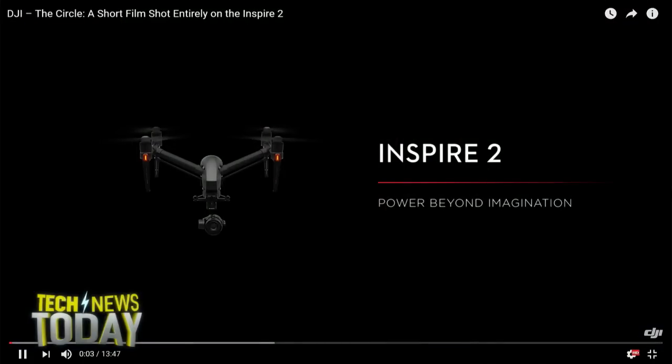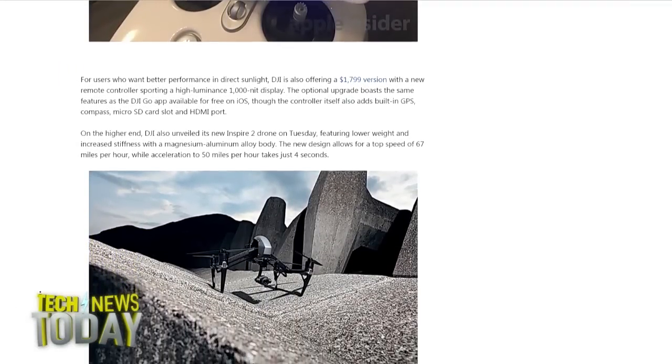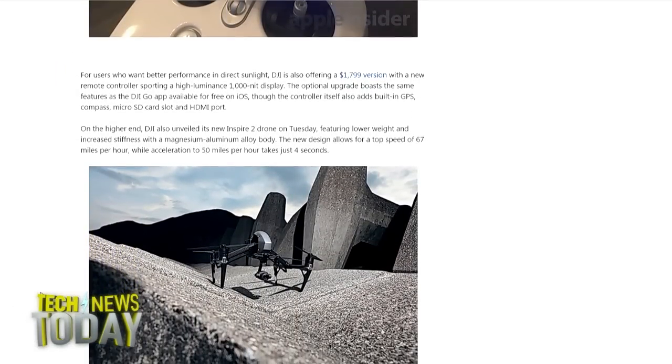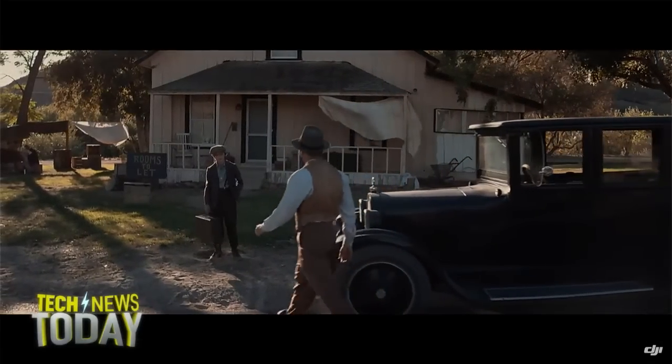And I was just watching, they released their promo vid for it, and the shots in there are pretty amazing. It's an all-new construction body. It looks like the old one, so kind of futuristic looking with the automatically raised wings, but it's a different material, magnesium hybrid. It makes it lighter, so it can go faster and stay in the air for longer.